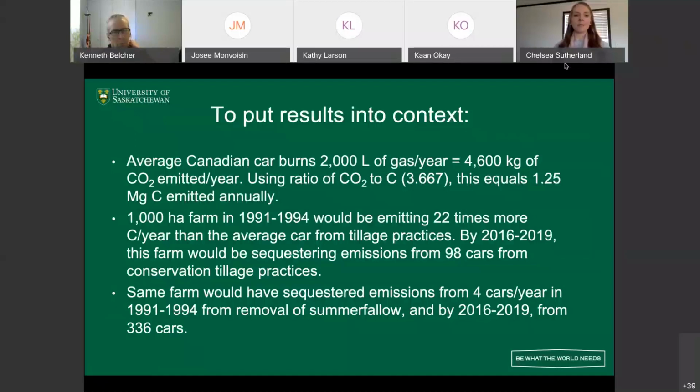emitted annually. The same hypothetical 1,000 hectare farm would be emitting about 22 times more carbon per year than the average car from tillage in the early 90s. But by 2016 to 2019, this farm would actually be sequestering carbon emissions from 98 cars from conservation tillage practices. Similarly, from the removal of summerfallow, in the 1990s, the same farm would have been sequestering emissions from 4 cars per year, but by 2016 to 2019, from 336 cars from the removal of summerfallow.